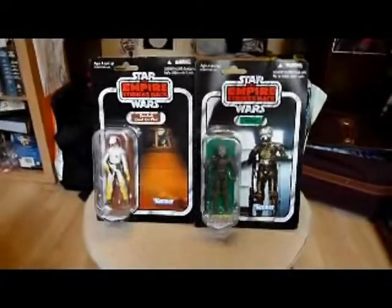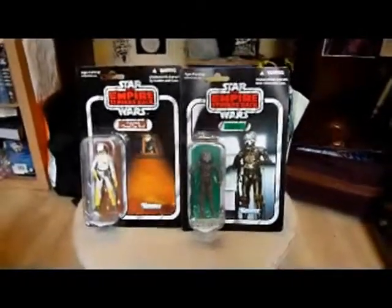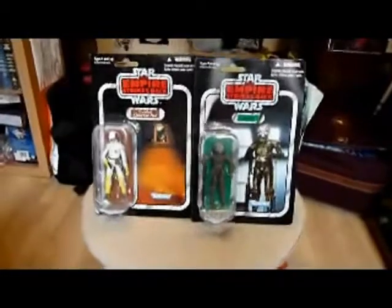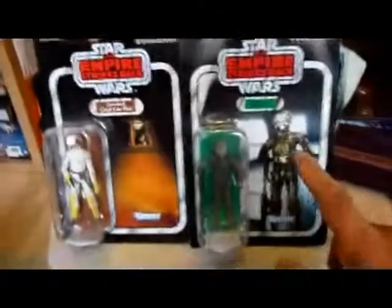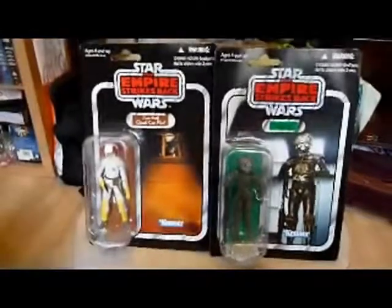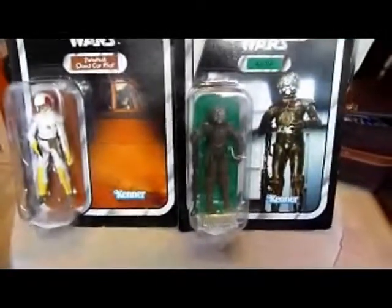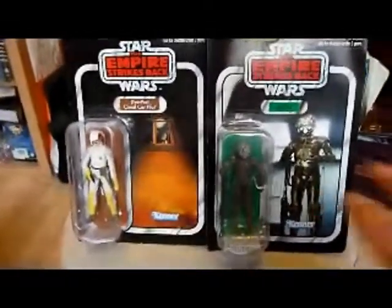Okay, here we've got two of the 2010 vintage collection Wave 1 figures, and I've been really bad at collecting these. I've only just got these now. So we've got the Cloud Car Pilot on the Empire Strikes Back card, and Zuckuss on also this Empire Strikes Back card. These both have the classic image from the 1980s, the same picture as they had back in the day, and you can see that the Cloud Car Pilot's been totally revamped and modernized, as has Zuckuss. Obviously, I'm a vintage collector, so I remember them in that old.